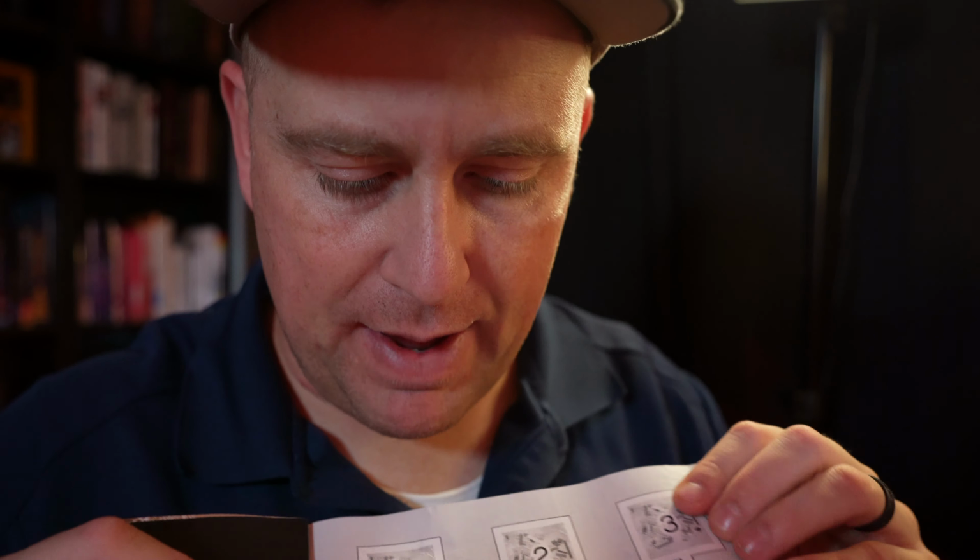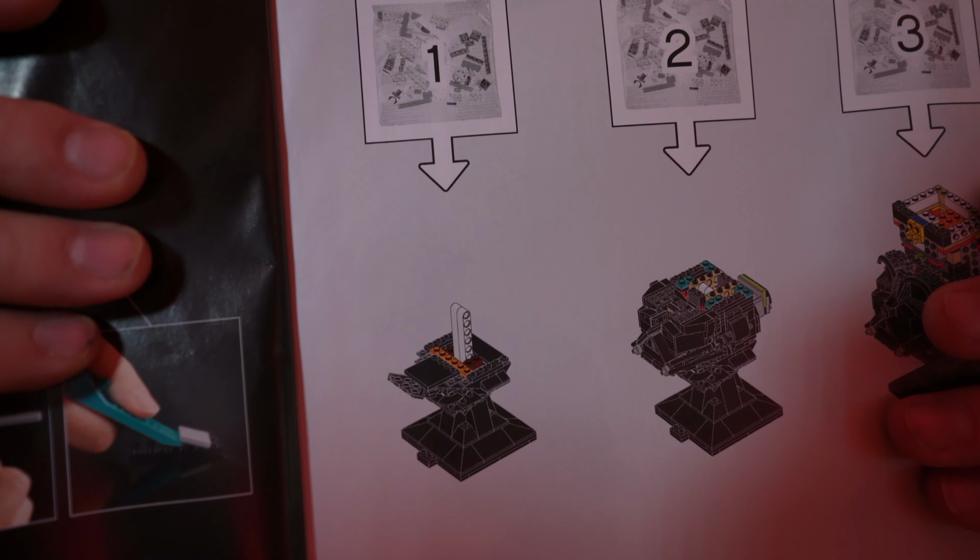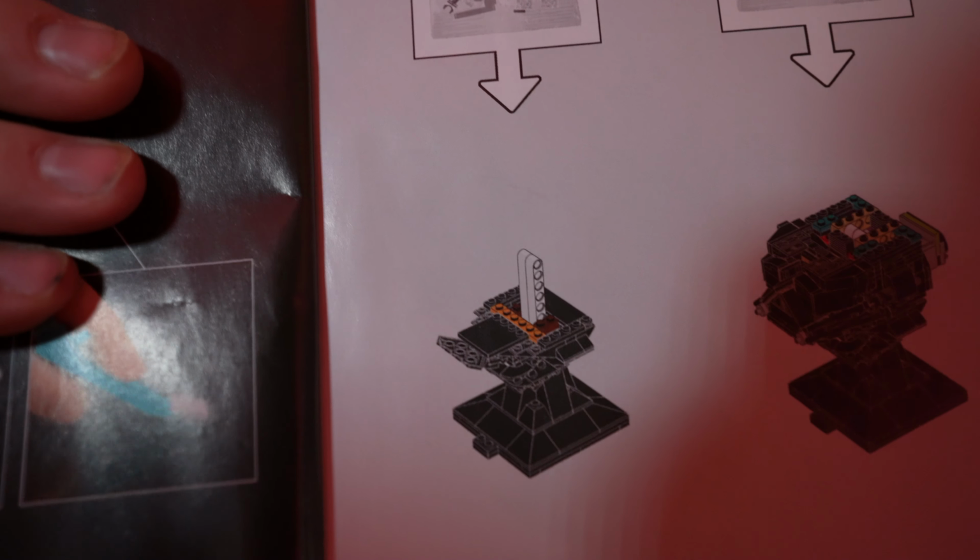Alright, so for the first bag here, it's going to be assembling the stand and the base of his helmet. So you can get a good glimpse of what it looks like there. The second bag will be going upwards in his helmet, and the third bag, so on. Now, one thing I will say right off the bat is all the other ones I've done so far have started in the middle of the helmet, and then the stand is like the second bag. This one, I don't know why, but it's probably because it's so heavy, you start with the stand on Darth Vader. So let's get started.